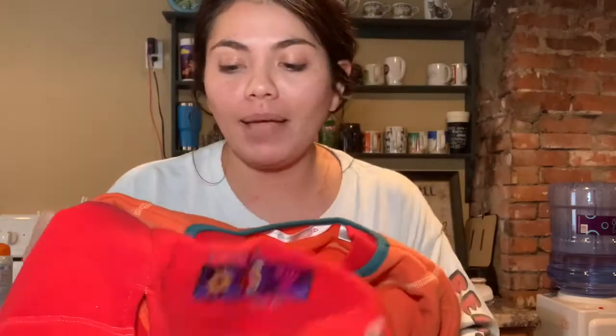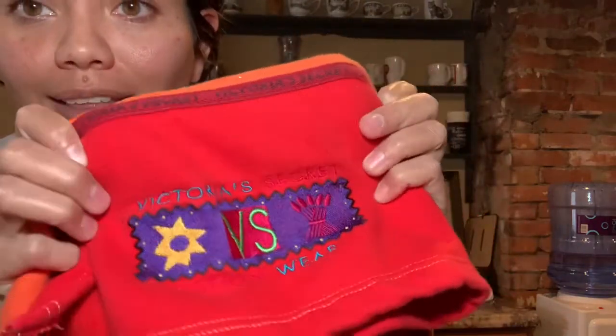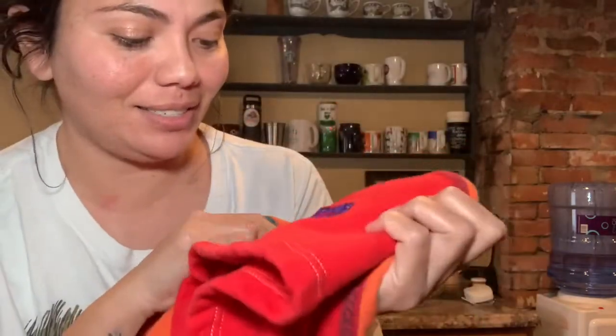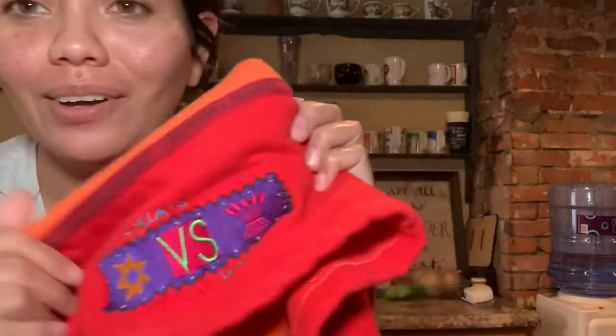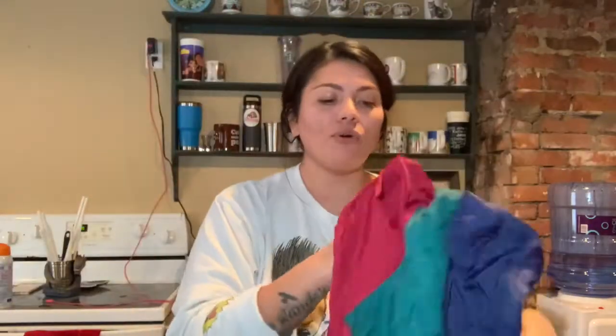And then the bottom has the most 80s, 90s patch you've ever seen. This is Victoria's Secret and it's like a sun. And is that hay or some wheat? I don't know. But it's cool. I like it. Next is some more vintage. I really like picking up the vintage stuff.